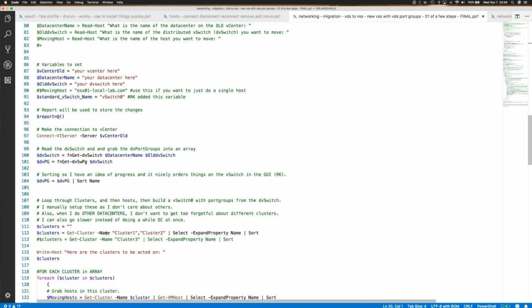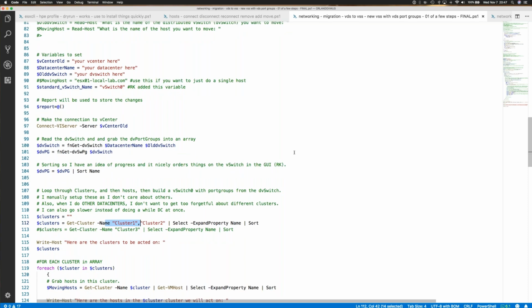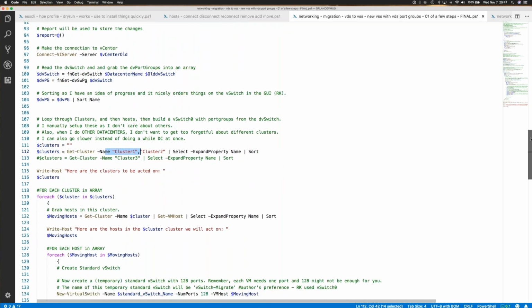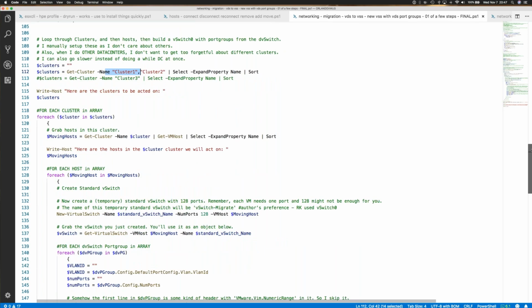You can do it by cluster if you want to. You can do it by single vCenter or multi vCenter. It works with multiple DV switches if you have them per cluster, like in some larger, more complex environments, and it worked brilliantly. The 8 times that I used it, I didn't have a problem with it at all.